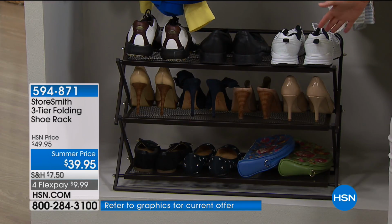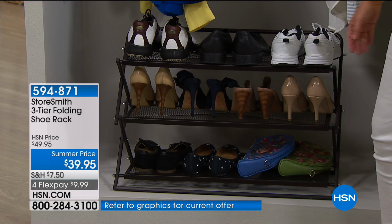But you could do this right as they walk in the mudroom, right? When people enter your home, they can take their shoes off and put their handbags. And I love your story too.